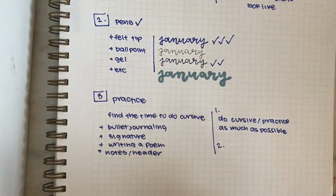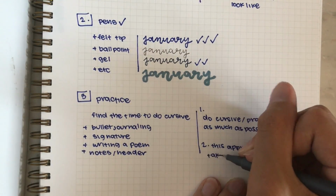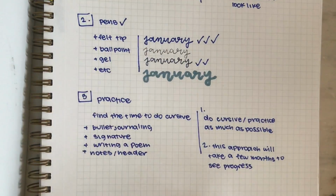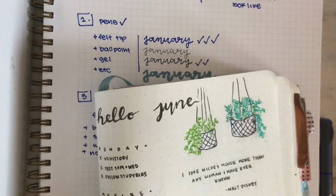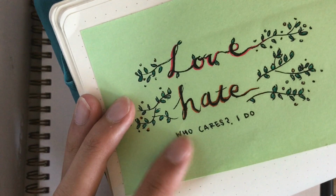And if you want to get quicker results, what I recommend is to write everything in cursive for one day. And what that means is that if you write down your name, write it in cursive. If you're writing a letter, write it in cursive. And you might not think practice alone would improve your cursive, but it's kind of like a sport. If you practice more, you'll improve more. So just practice as much as possible. That's what I did, and you saw in the beginning of the video, my cursive improved a lot.